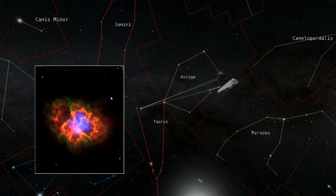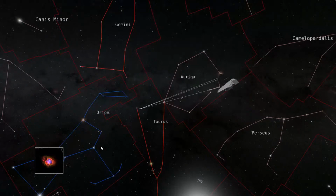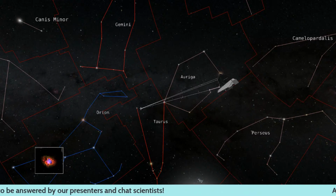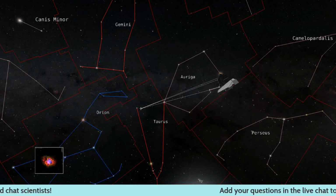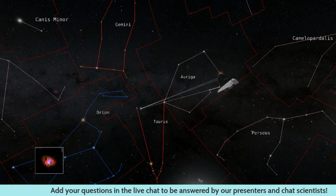Okay, next one. Since we just showed you that pulsar, and you might have noticed it had a jet coming out of it, we're going to move even closer to the sun, since the Crab Nebula is on the order of probably about 6,500 or so light years away.